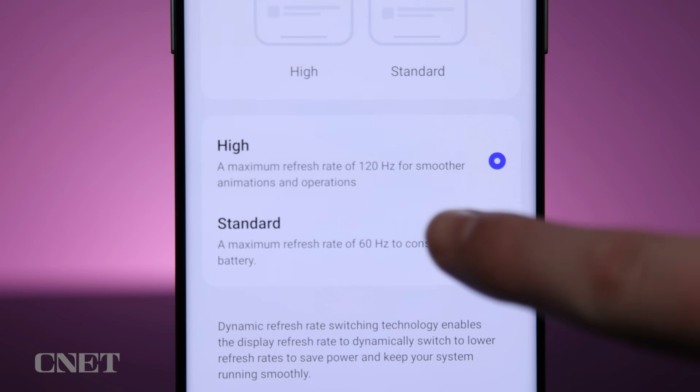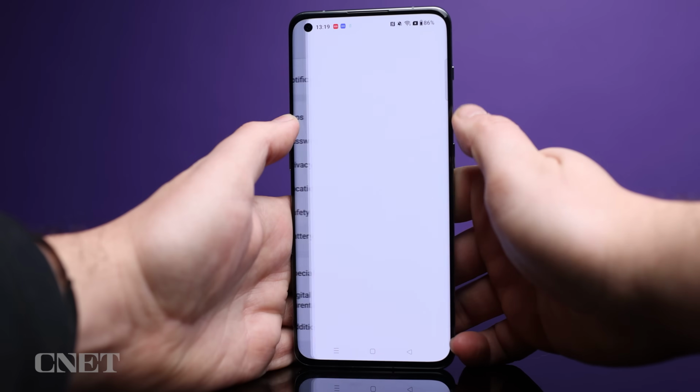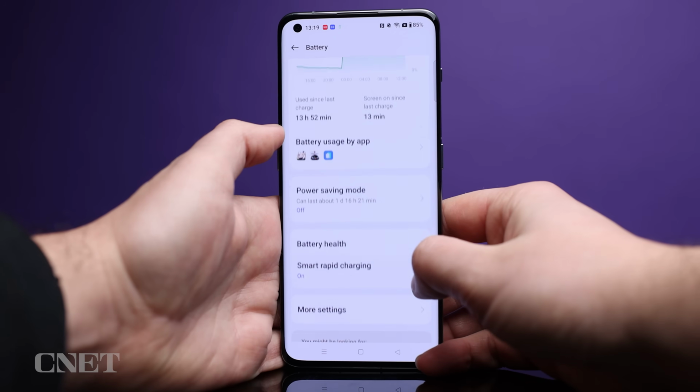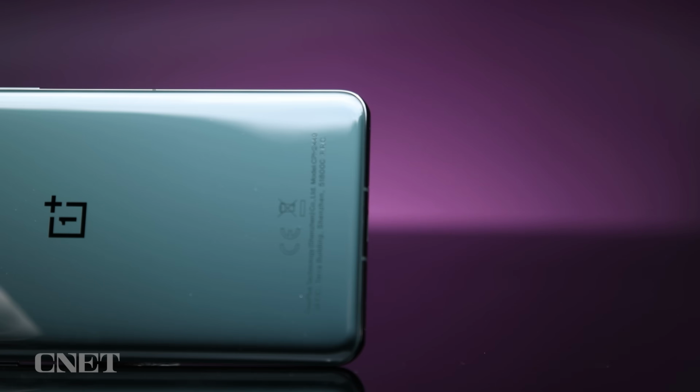However, you can reduce both the screen resolution and the refresh rate, both of which I found made a huge difference to getting more out of the battery. With more conservative settings, you shouldn't need to worry at all about your phone dropping dead halfway through the afternoon. But if you do find yourself running low on juice, it's very quick to put more power back in.